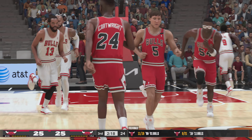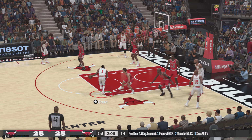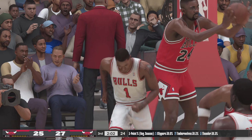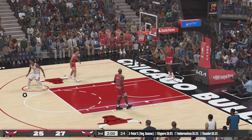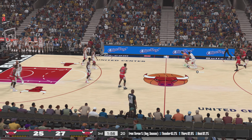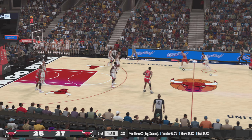Paxson against Rose. Boozer trying to get open. Rose, good. Rose has got 25 points. And Rose playing a big role offensively. He's got to be a focal point of your defensive scouting report. No doubt he can hurt you.